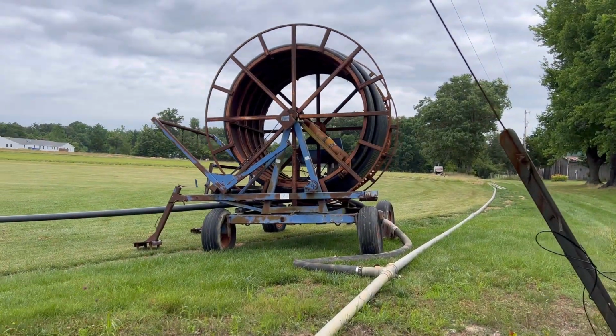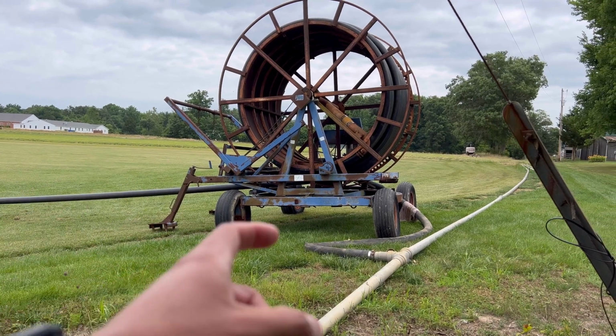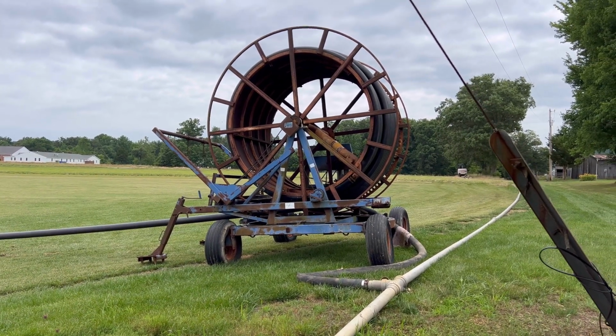So now we're down at the end with the reel. This thing's set up. See, it's got the outriggers on that side set up so it doesn't tip over, and you could do it on the other side as well.